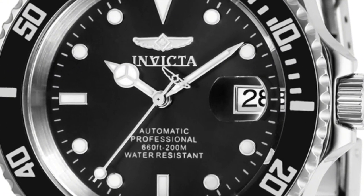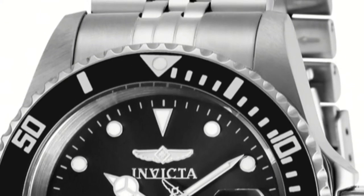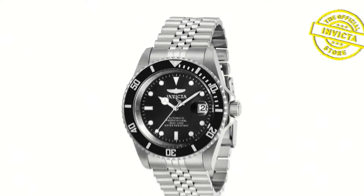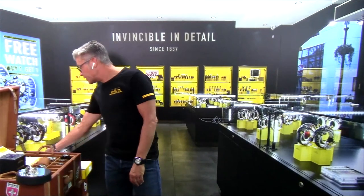It's an all stainless steel version with a black dial. We offer this watch normally on our website for €135, which is already a great price considering you have a 200 meters water-resistant casing, automatic movement, President bracelet, all stainless steel. And I'm giving you an extra discount, guys.